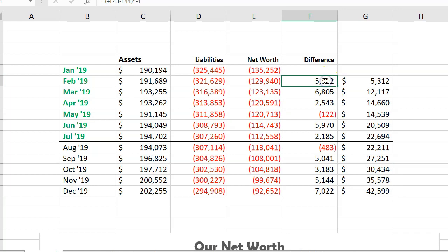Now, looking at the difference, this is a formula that I figured out, the difference between this number and this number. So our net worth went up by $5,312 between the end of January and the end of February. And then you can see each month it continues to go up a little bit until we hit May. So if you have not already seen my May budget report, you might want to watch it because it explains why we have a negative on our net worth instead of a positive here.